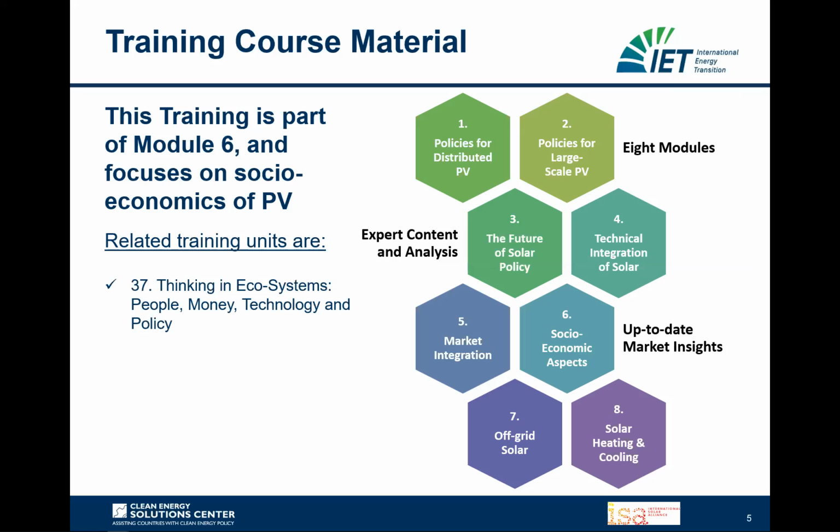This training course actually consists of a total of 8 modules. We have 2 modules dealing with policies for distributed solar PV and large-scale solar PV. Another one dealing with the future of solar policies, where we try to look at how solar policies could potentially evolve in the near-term future, with solar PV now being the least cost power generation technology, being also increasingly competitive on wholesale electricity markets. What does this actually mean for market design and for support mechanisms? We also have 2 modules on technical integration and market integration.